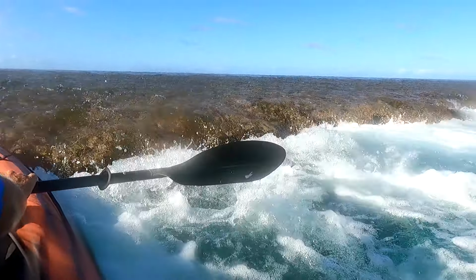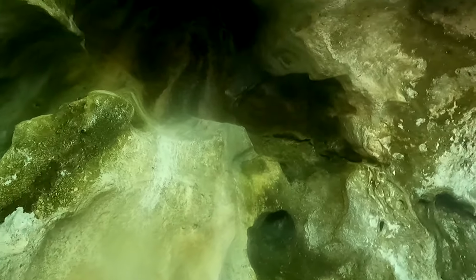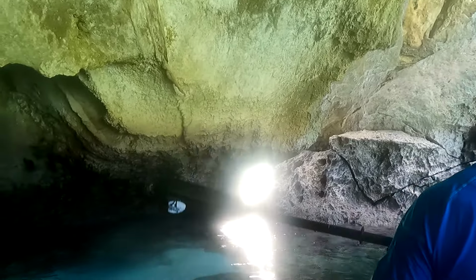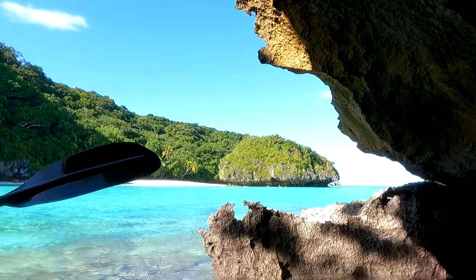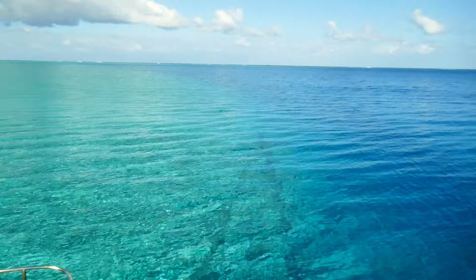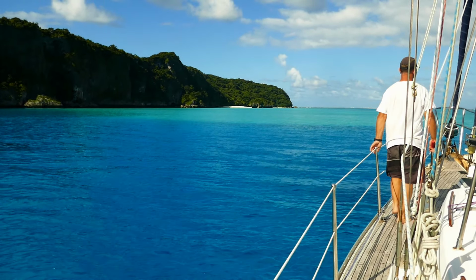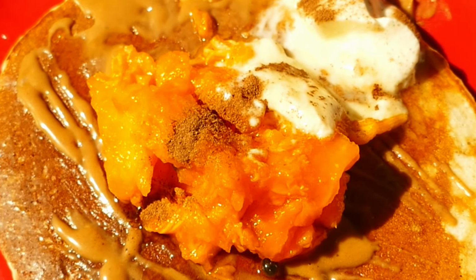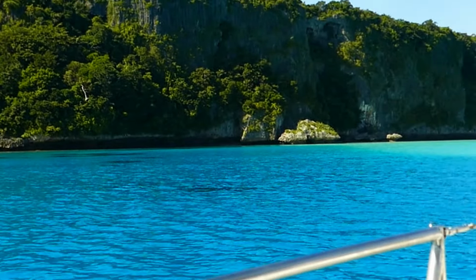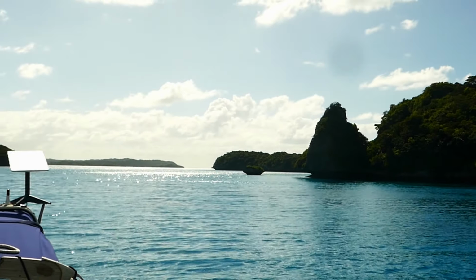On the way from the waterfall back to the boat, we figured we'd kayak into an island, which offered a fresh new perspective of the world. We enjoyed this temporary backyard for a couple of days and made ourselves at home. But soon we moved on, not because we were sick of it here, but because there's a lot to see within this lagoon.